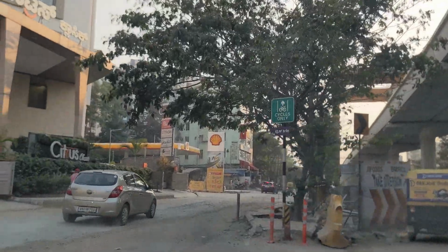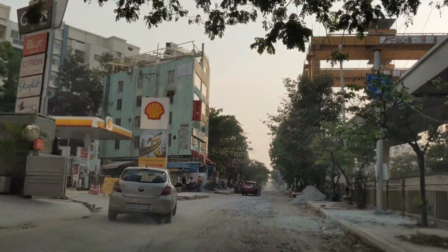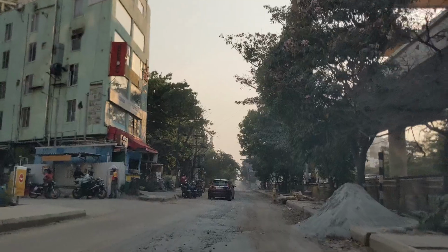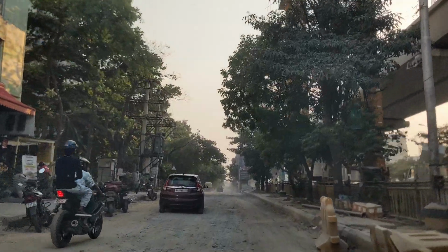Turn right onto Bellandur Gate Road, Service Road. In 800 meters, use any lane to turn left onto Ambalipura, Sarjapur Road, Sarjapur Main Road. It's giving a very good notice for that upcoming turn, 800 meters.